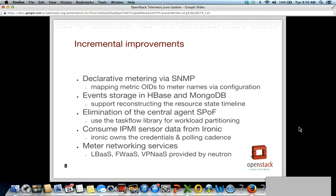Another interesting feature is around IPMI sensor data. IPMI provides the capability to get a lot of fairly low-level, very hardware-oriented data, things like temperatures and fan speeds and voltages and all that kind of hardware-y stuff, which is all goodness and of interest sometimes.